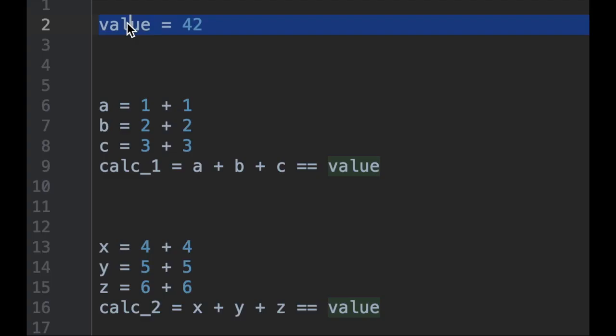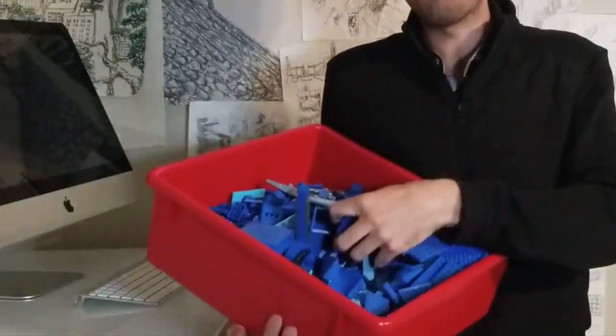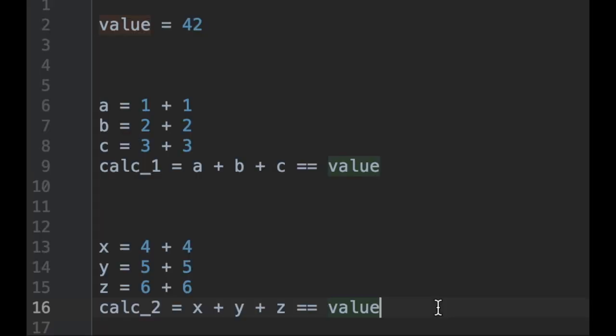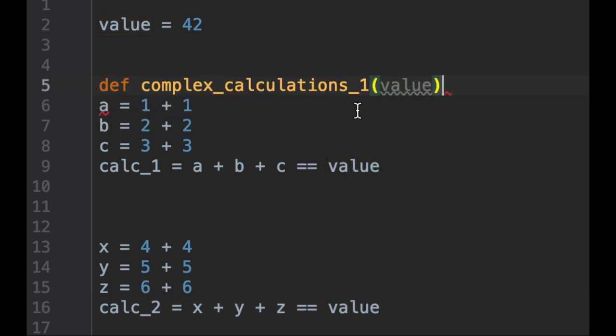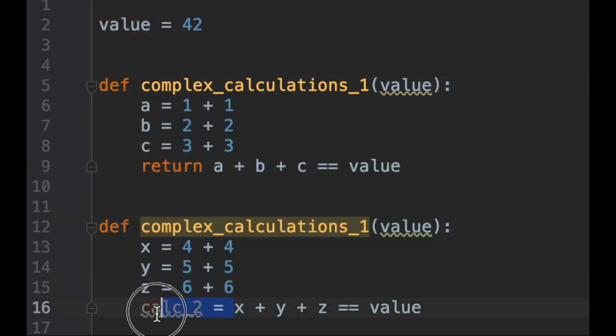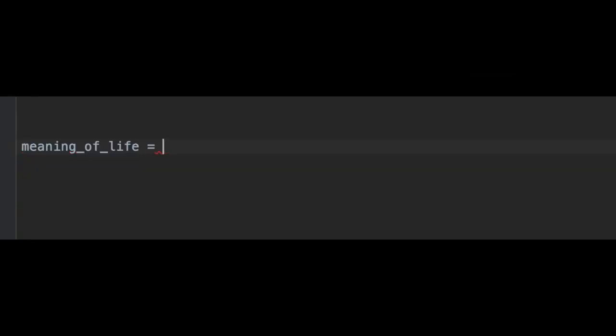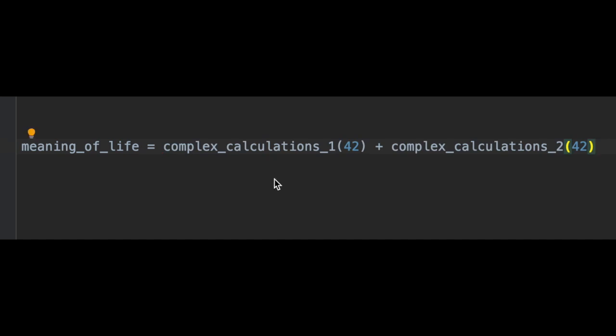So let's start simple with basic functions in Python. So you're taking a starting value, in this case 42, and running two complex calculations with it. Just like how a handful of Lego bricks is hard to keep in your hands, a lot of lines of code are hard to hold in our heads. What can we do? Well, we can group those codes into two functions, one for each calculation. This creates a simplified interface around the complex calculations. We just have to pass in a value and not have to worry about all the details of the calculation itself, which makes it really easy to combine these functions into something even bigger.